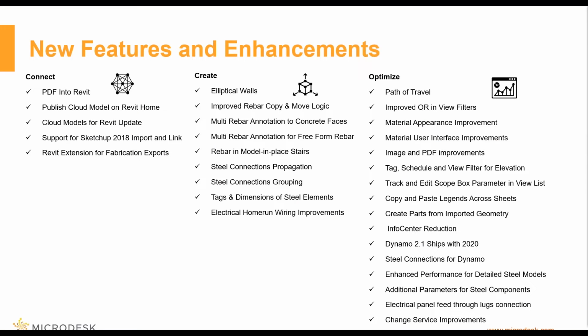Here is a general overview of all the different functionalities of Revit 2020 that we are going to be covering today. We're going to talk about some of them, and we're going to demonstrate some others. You'll have the opportunity to submit questions by tapping into the questions section of the control panel, and we're going to go over all the questions and answers at the end.